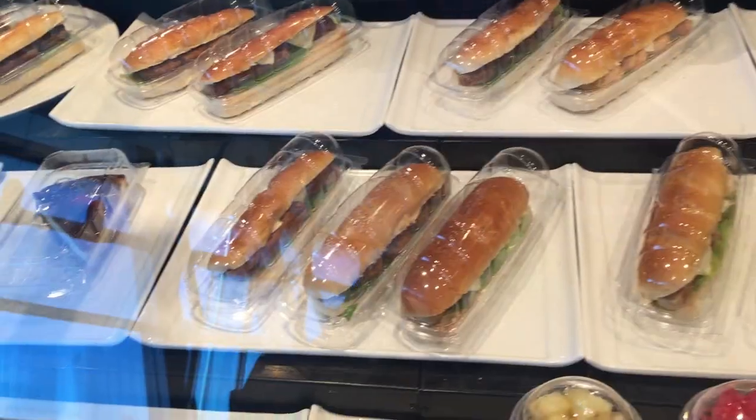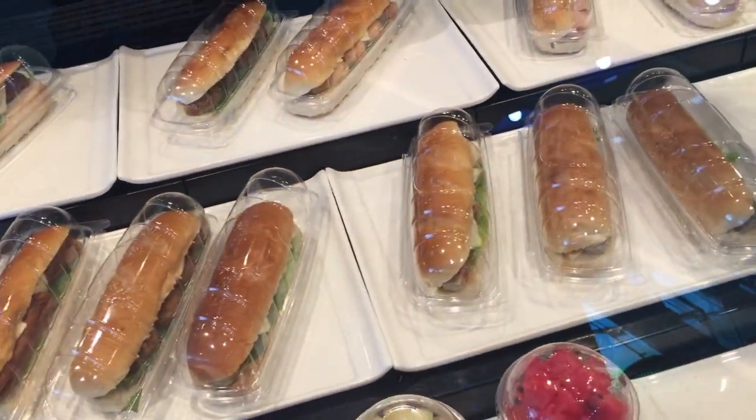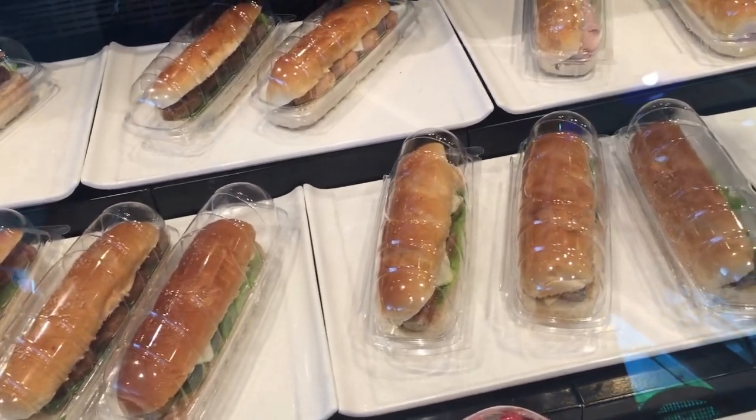I'm allowed to take photo. Huh? I'm allowed to take photo. Photo? Here. Yeah. Okay, we have the beef. Beef kebab. This one.